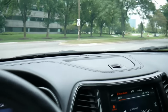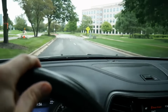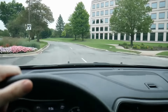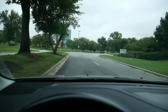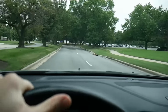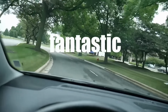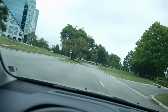All right, so now let's get back on the road and let's go a little bit faster, but let's go through some curves and see how the vehicle feels. So I got it up to about 35 and I'm going around a nice bend. Oh man. I don't want to belabor this point, but it's just so nice. I feel like I could go twice the speed and I would still have control over this vehicle, which is fantastic. All right, let's pull a quick U-turn and see how this performs.